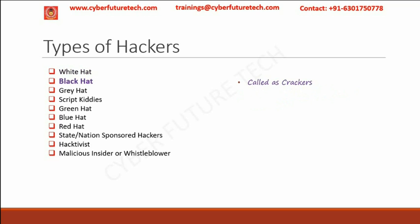Black hat. Black hat hackers are also known as crackers. They are bad guys who gain unauthorized access to a system and even destroy your data. These hackers look for vulnerabilities in systems, organizations, and banking systems. They try to enter your network using some loopholes and access personal, financial, and business information. They are also known as criminals.